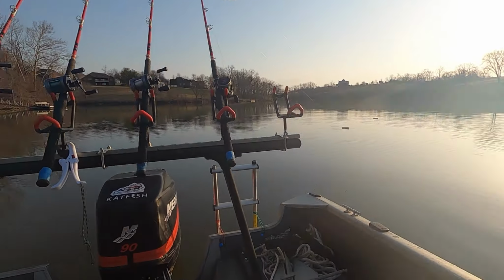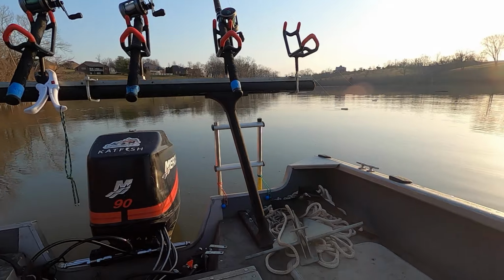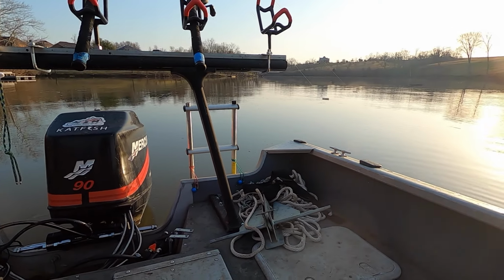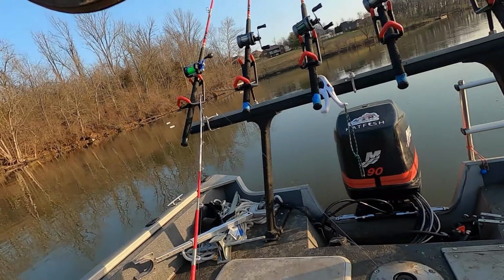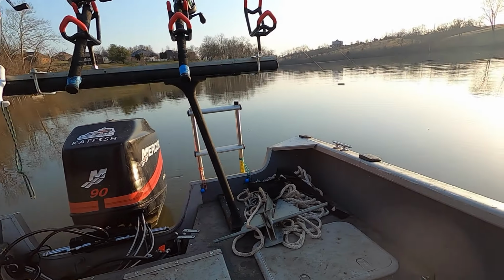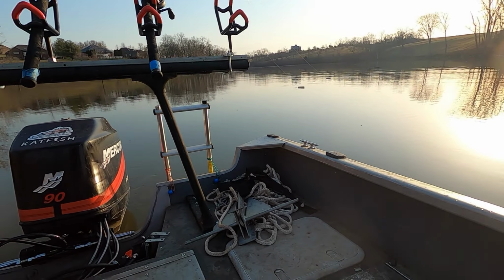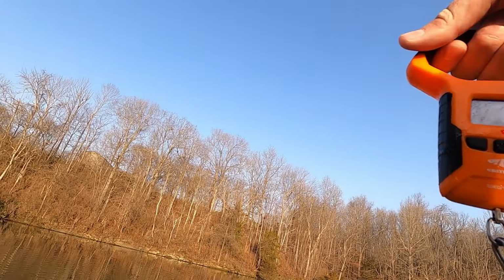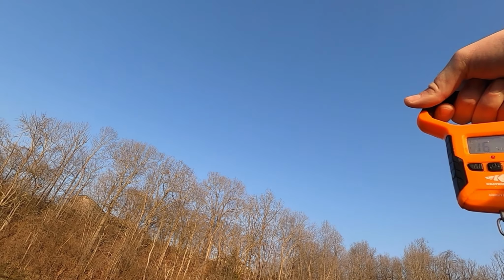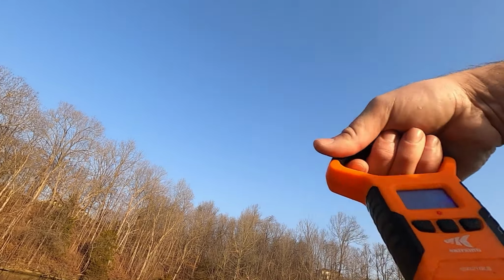Caught that fish about 12 feet deep in about 30 feet of water. Yep, 33 feet of water. Don't always have to be on the bottom, people. Like about 15 pounds.